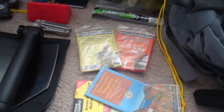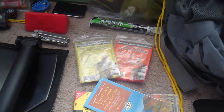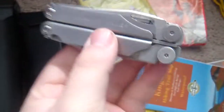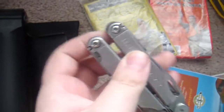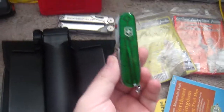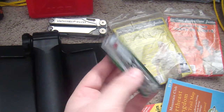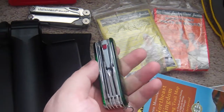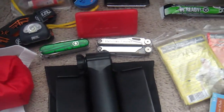Okay, where should we start? First thing I'll usually have with me is I'll either have a multi-tool or a Swiss Army knife. This is a Leatherman Wave. Real nice multi-tool. Or this is a Victorinox Huntsman Lite. This even has a little flashlight on it, which is nice. I definitely always have one of those on me.